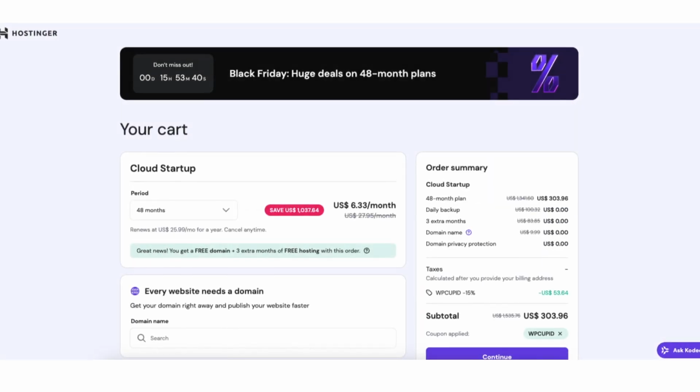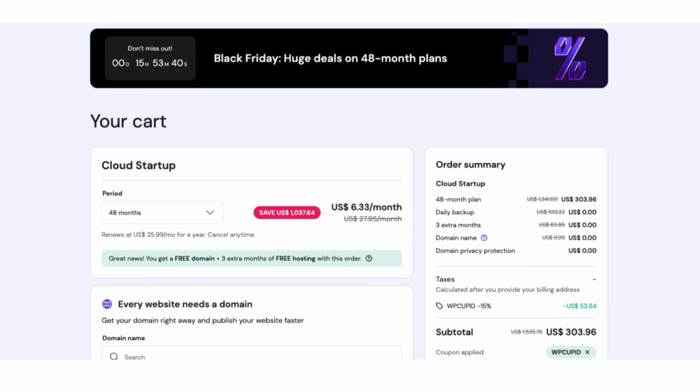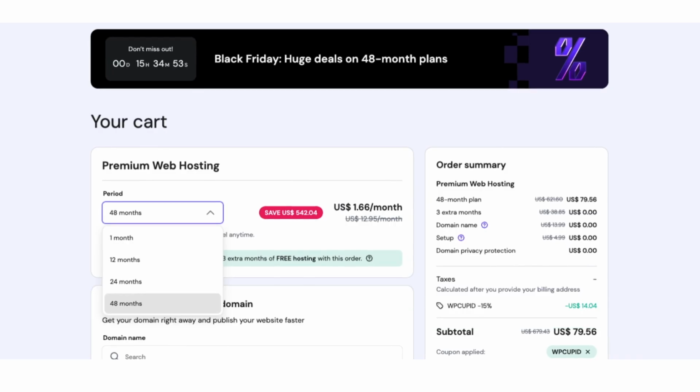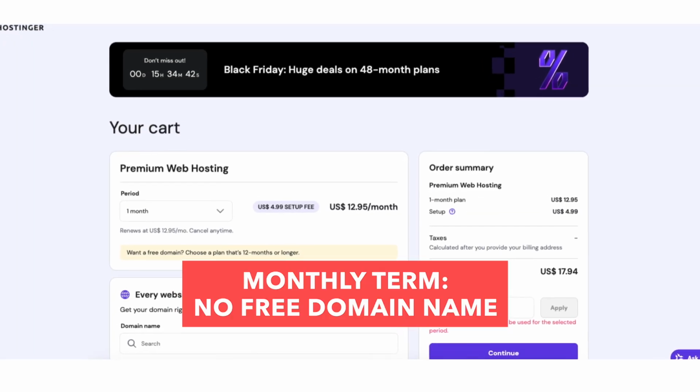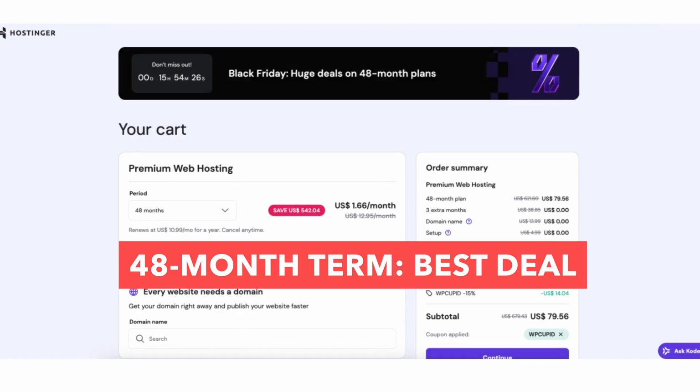Cloud Startup plan as low as $6.33 a month, faster than shared hosting and great if you want more speed or plan to scale. Every annual multi-year plan includes a free domain for the first year. The monthly plan does not include a free domain. And if you want to lock in the biggest discount, select the 48-month term at checkout.